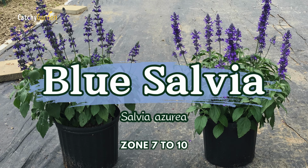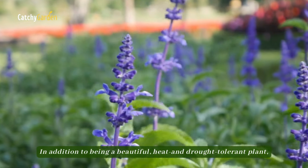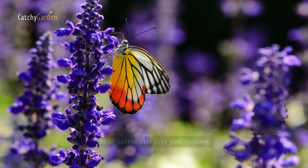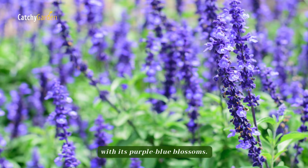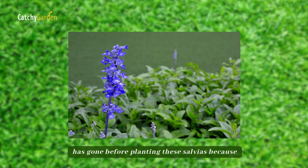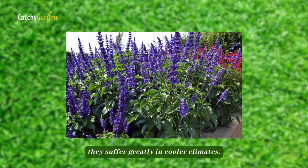Number 8. Blue Salvia. In addition to being a beautiful, heat and drought-tolerant plant, blue salvia attracts pollinators with its purple-blue blossoms. You should wait until the danger of frost has gone before planting these salvias, because they suffer greatly in cooler climates.